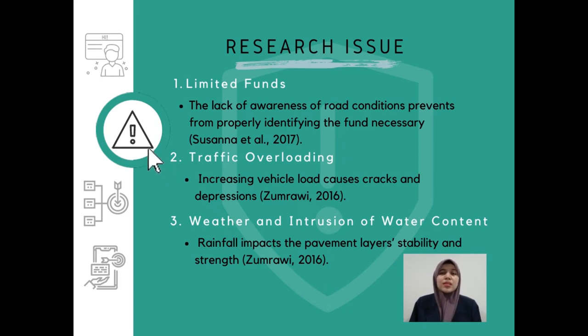The second problem is traffic overloading. Pavement damage derives from the deformation made by a large commercial vehicle. The increasing vehicle load causes cracks and depressions on the pavement surface. The third drawback associated with road condition is the weather and the intrusion of water content into the pavement surface. Rainfall impacts the pavement layer's stability and strength, since this alters the soil's moisture content.